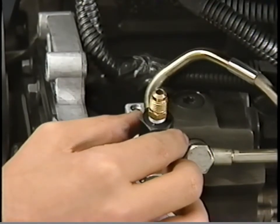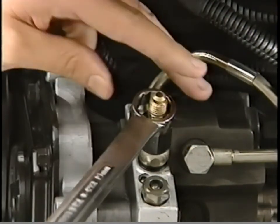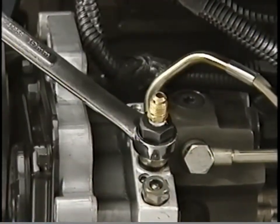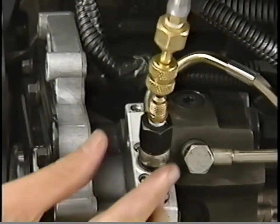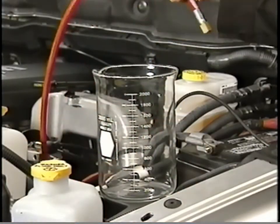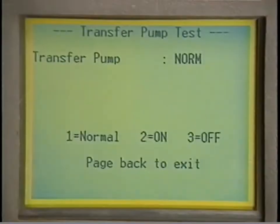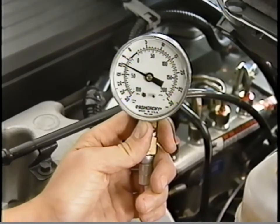For the flow part of the test, you need to remove the banjo connector bolt at the high-pressure fuel pump inlet and install special tool number 9014. This tool blocks off the inlet while allowing access to the fuel supply by the transfer pump. Connect one end of a hose to the test fitting and place the other end in a 1,000 milliliter graduated cylinder. At this point, you need to use the DRB3 to actuate the transfer pump for 10 seconds. If the vacuum gauge reading is greater than 6 inches, then you'll need to investigate the transfer pump fuel supply for a restriction, as detailed in the diagnostic procedure.